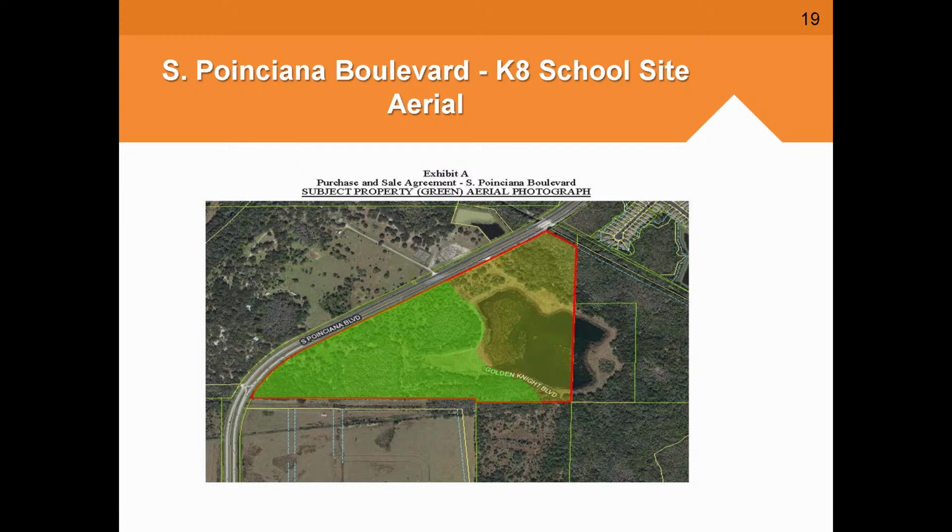Then in March of this year, we realized we still had a need for relief for Westside K-8. The school's built for about 1,300 students. We're currently accommodating close to 1,800 with 23 portables on site.